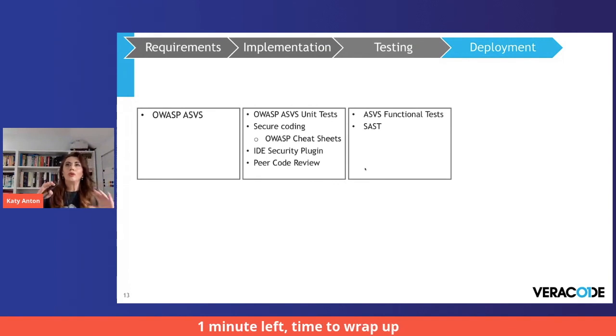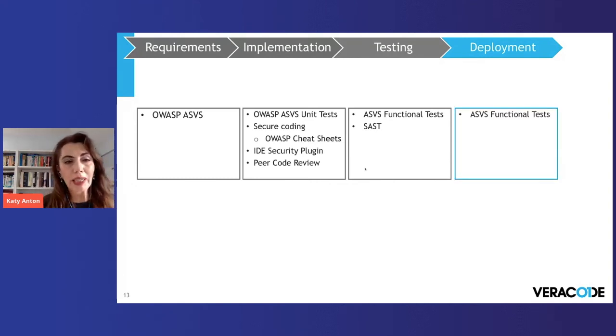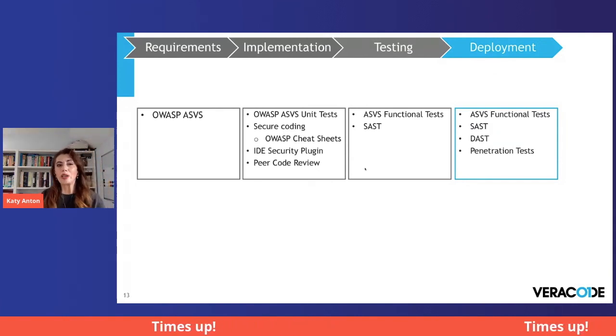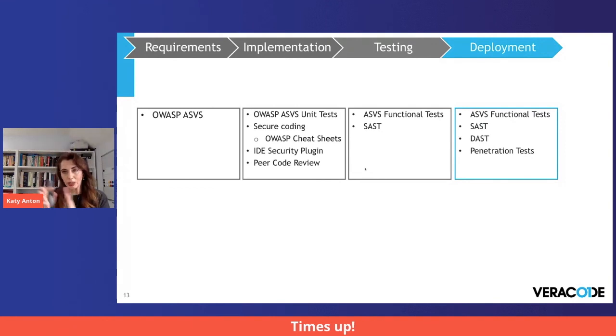This is the point where you are creating your release candidate branch, and this is when you start testing the code that will actually go into production. At this point, you can have the entire suite of functional tests, including the ASVS ones that have been derived, SAST, DAST, but these are not the only ones. You can actually have other tools, and you can automate some of these. You can also have penetration testing if that suits your cycle, although penetration tests are manual. So there is more that can be done at this stage, but this is just a suggestion.